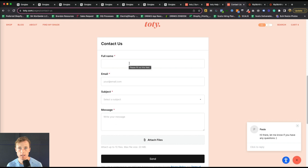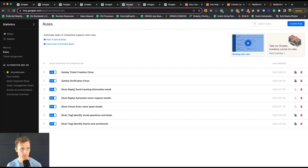So there's a lot of different automation features within Gorgias. You already have the quick response flows, the order management flows, and the flow builder. Those are primarily live chat based, but you have autoresponses as well. Let's say the subject here is order status. Within Gorgias, in rules, you have the ability to create autoresponses. You see here some of the auto replies that are already set up, such as send tracking information email.